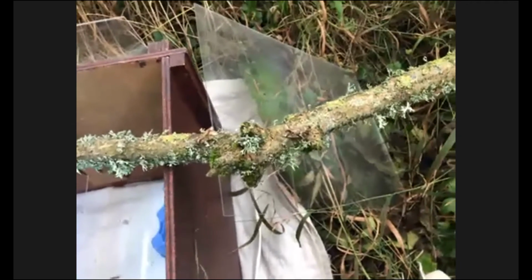I was looking at the distribution map of green brindle crescent. It's widely distributed, a bit less frequent as you get further north.